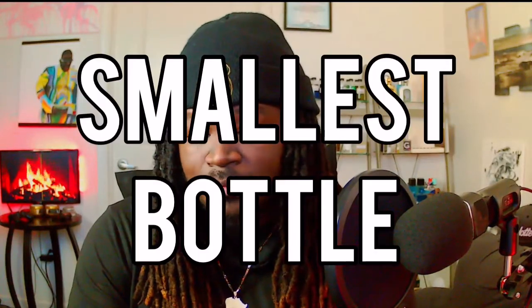This is probably a 4 ounce, 3.4. Now we're going on to smallest bottle. What is the smallest bottle of fragrance that you have? Right now, currently, I'm going to say that this is my smallest bottle. I believe this is a 1 ounce. And I got other 1 ounce bottles, but this one just really comes off as tiny to me.